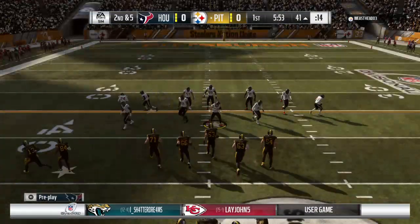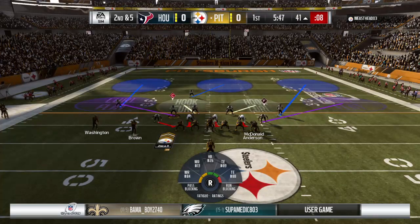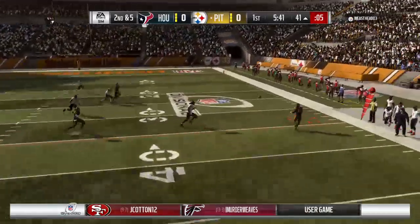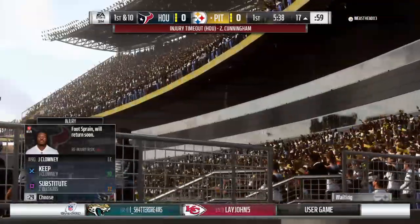Second and 5 after the 5-yard completion on first down. A fake to Bell. Now it's Roethlisberger. That's caught right side by Anderson. That one goes for 24 yards.